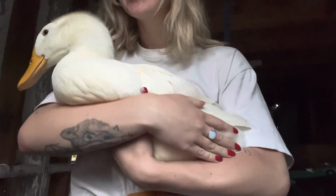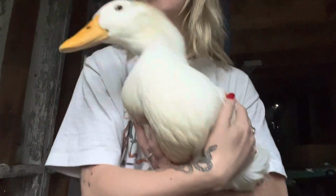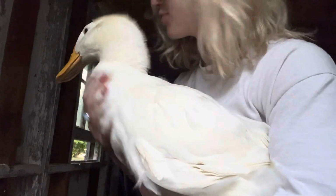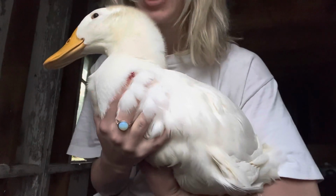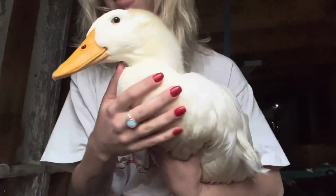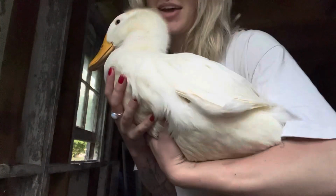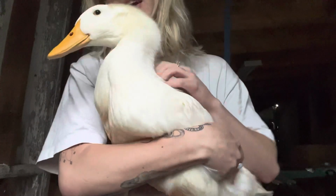All right, guys, here I have my only Pekin. She is the biggest out of all three ducks that I have. The blue Swedish are way smaller than her. She's like double their size, but she's also like head of the flock. She's like boss lady. The other guys follow her around wherever she goes. So if I carry her inside to the pen, then the other guys will follow, which is pretty nice because she's the most docile one as well.